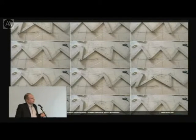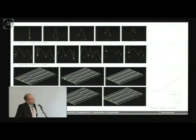But then obviously in this project there was a lot of tests and trials around how we can use this material in a very simple way. Basically mechanics, trying to understand the forces involved, how we could actually trigger them and so on. And we also continued the idea of the wall paneling system.